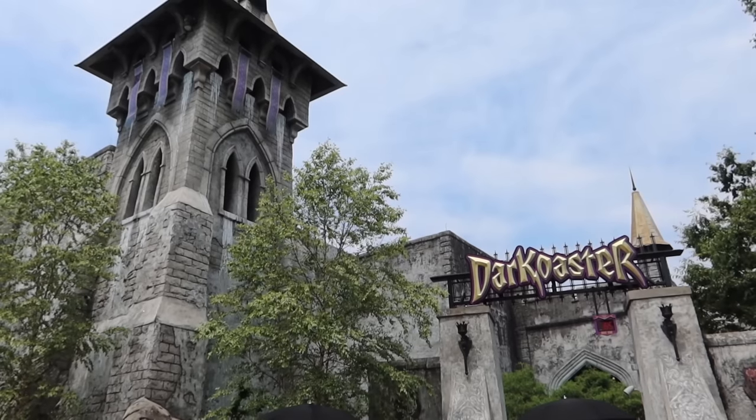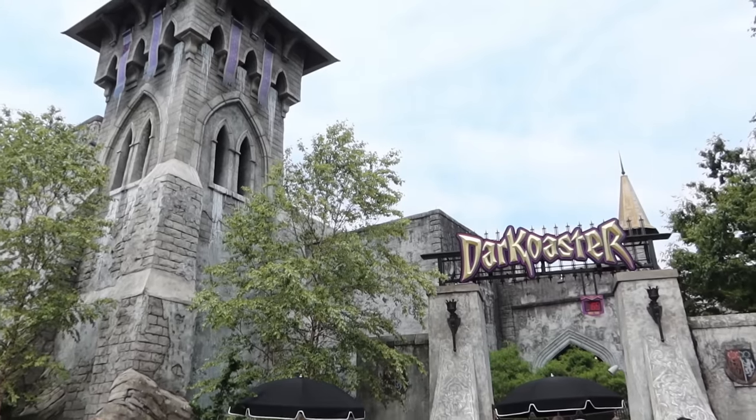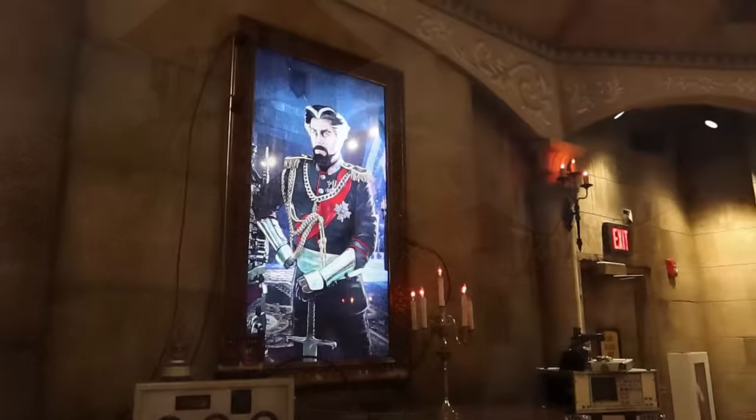Anyway, gonna make my way onto DarKoaster now. Is Charlotte ready? Yeah, I'm looking forward to it. First time ride for the both of us on this one. I love an indoor coaster, I can't wait for this one. It's an Intamin family launch coaster, known as a straddle coaster. And with this one, we're actually gonna be sitting on snowmobiles. So yeah, I'm looking forward to seeing how this is going to ride.